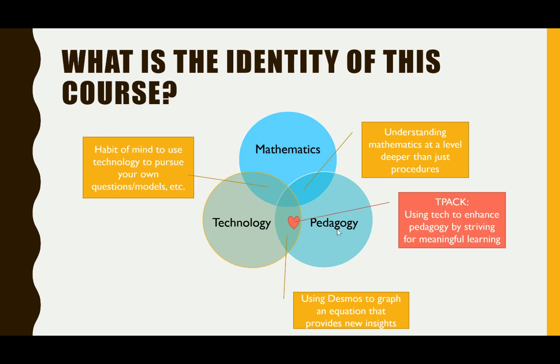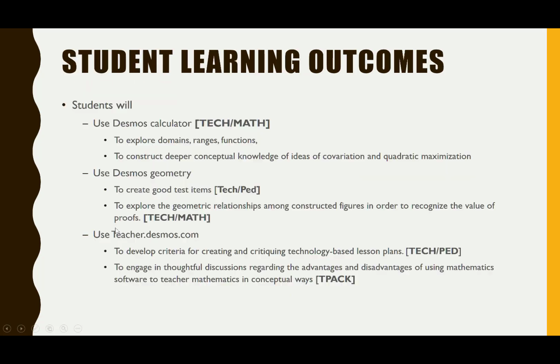And then at the heart of the intersection of all three of them is TPACK. That is technology, pedagogy, and content knowledge, in this case mathematics. You want to use technology to enhance pedagogy by striving for meaningful learning, and that heart should be up there, not down there. I must have moved the graphic and not moved my cool little heart, but you understand what I mean. This is the sweet spot. This is the intersection of all three of them. That's the identity of this course.